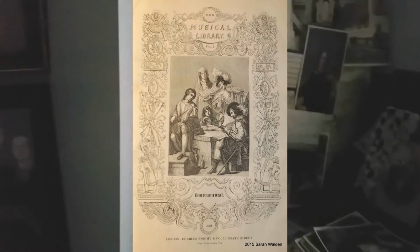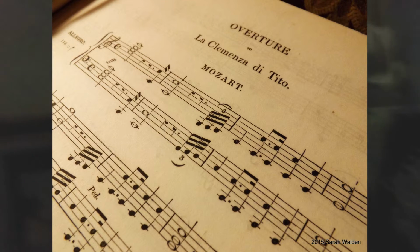Mr. Brontë, the Reverend Brontë, in a bad frame. A book about the parsonage with the old wallpaper. This is my collection, the little self-published book. It's the musical library, one of the editions that they actually used to play music out of themselves.